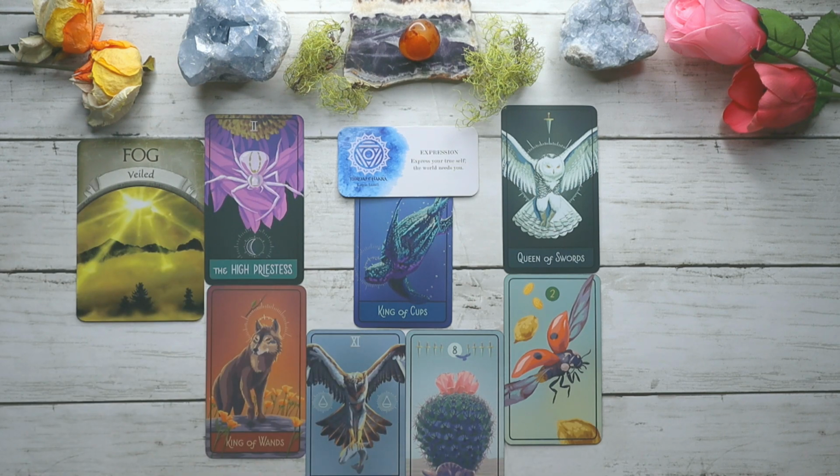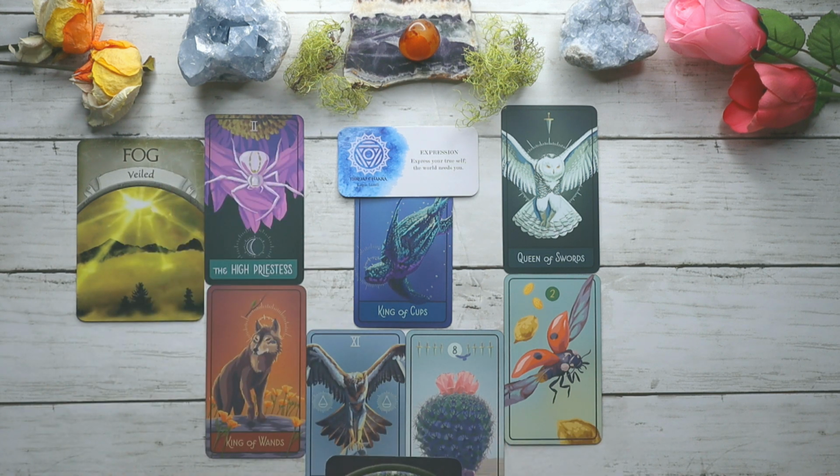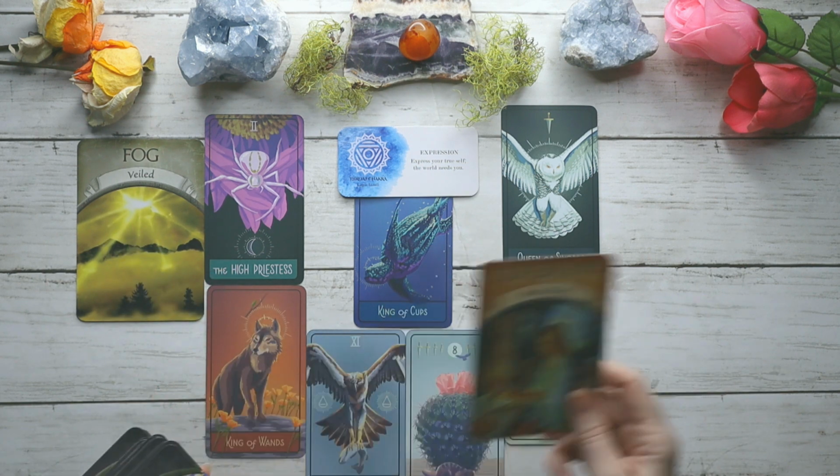So there might be something, and I'm really seeing this veil or this fog lifting for you guys by the end of the month. But the beginning part of the month, you might still be operating in some of this illusionary energy of this High Priestess here. But by tuning into your intuition, this is going to be your best bet for overcoming anything going on there.